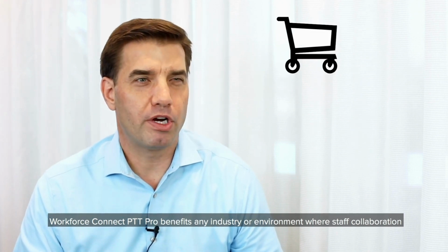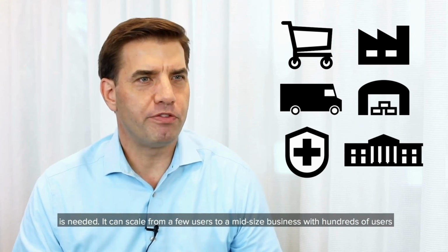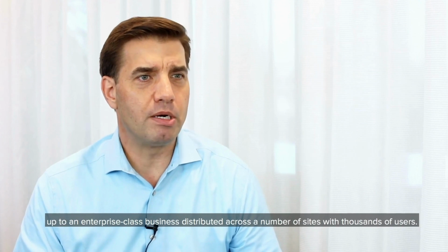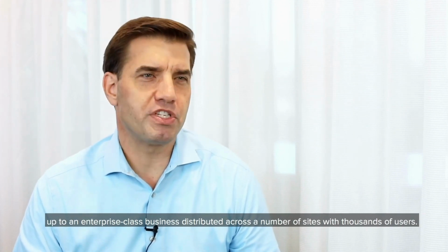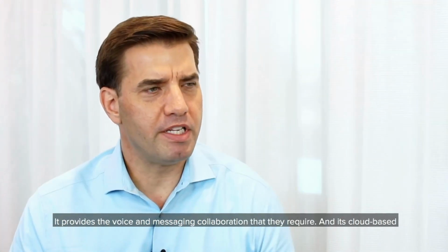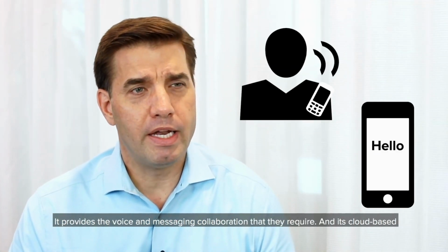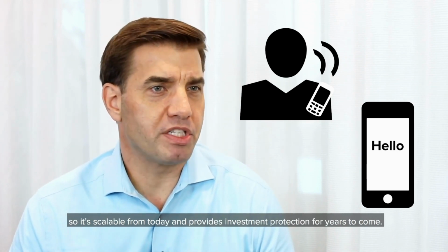Workforce Connect PTT Pro benefits any industry or environment where staff collaboration is needed. It can scale from a few users to a mid-sized business with hundreds of users up to an enterprise-class business distributed across a number of sites with thousands of users. It provides the voice and messaging collaboration that they require, and it's cloud-based, so it's scalable from today and provides investment protection for years to come.